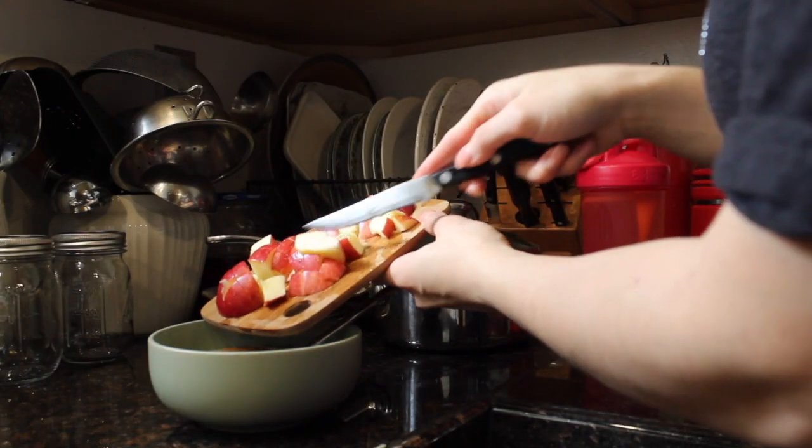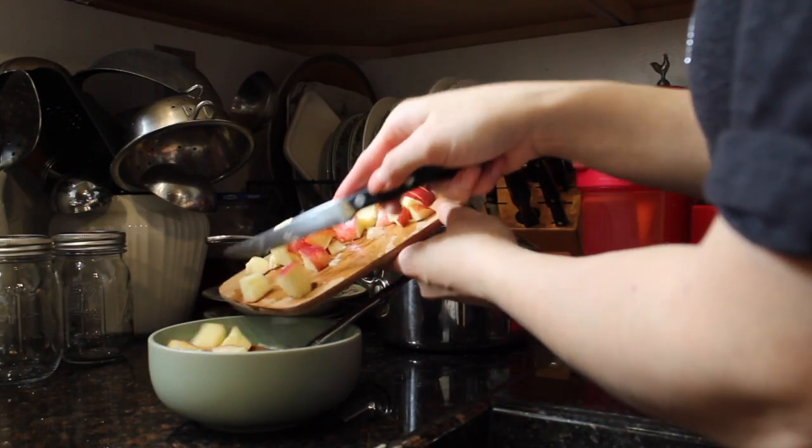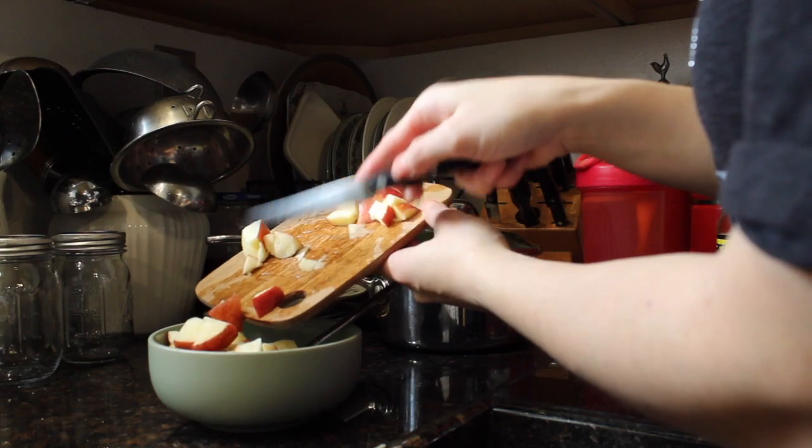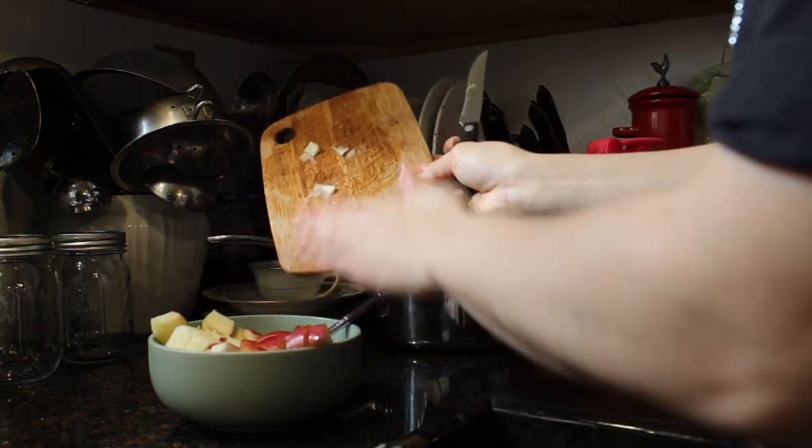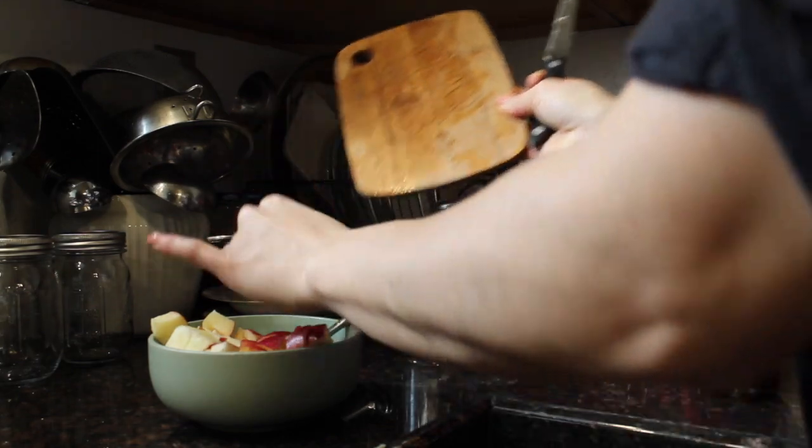Just adding chopped up apple to my oatmeal, and I was trying to be fancy and using the knife to add it, but then I got tired, so I just started using my hand. That's what happens when I try to be fancy for you all.